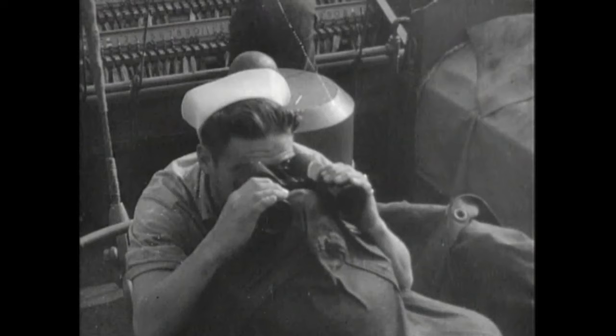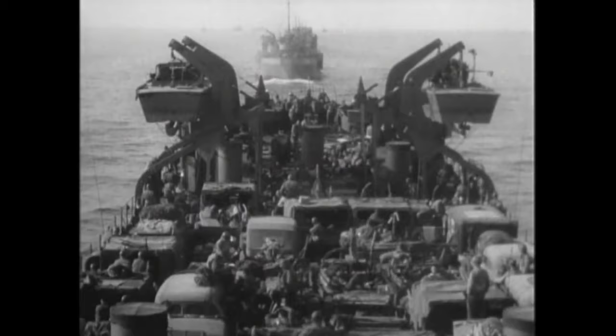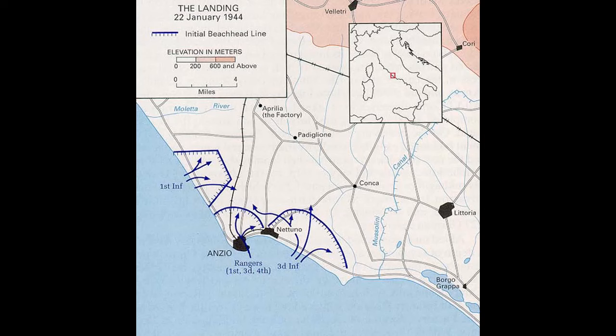January 21st, 1944, and a task force was moving towards Anzio. Two experienced divisions was on board, waiting to hit the beaches first. The British 1st Infantry and American 3rd.